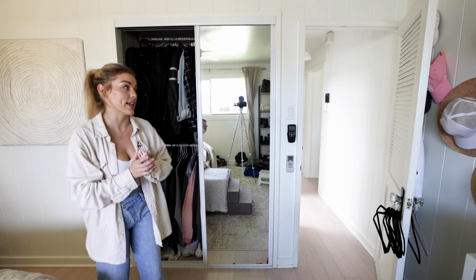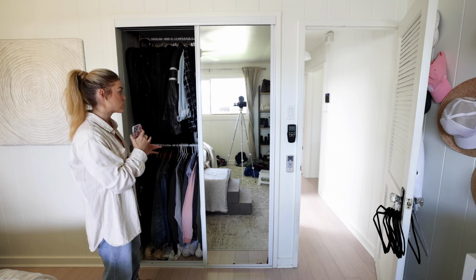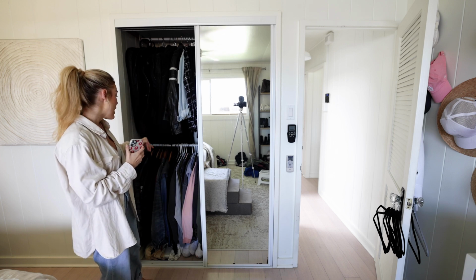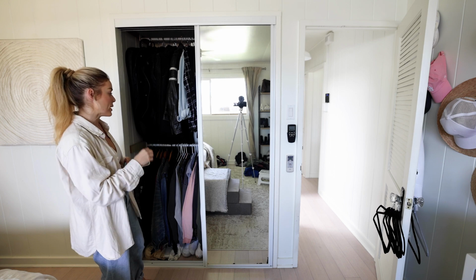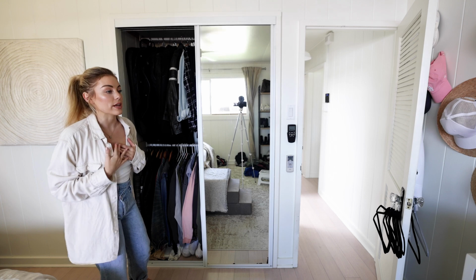And she said yes. And that's going to open up literally a fourth of Sawyer's closet. So I'm going to take these out right now and kind of reorganize things a little bit. And it'll help so much. Like literally, I'm so thankful my mom just said that.